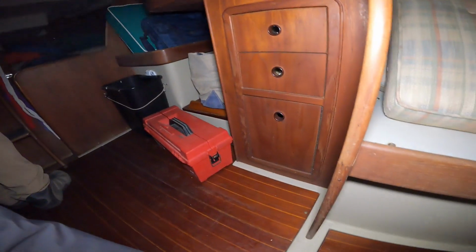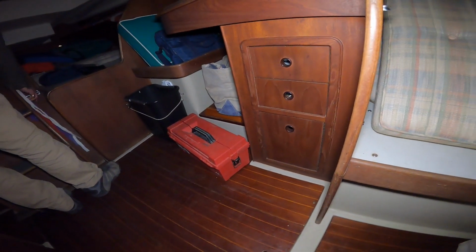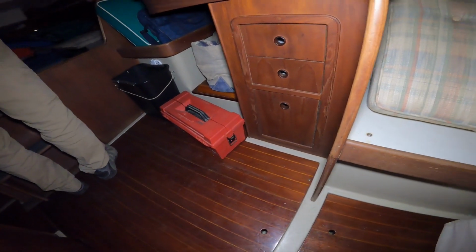And I was gonna check your bilge. Oh no, check my bill. Not your bilge, the boat. Sorry, boat bilge.